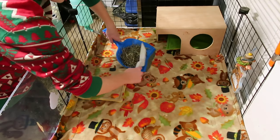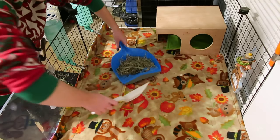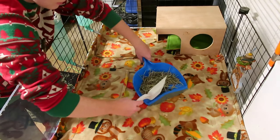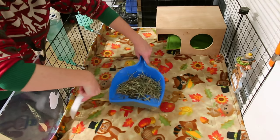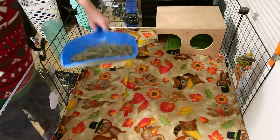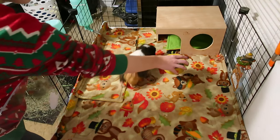So that's kind of my plan, just everyday pet care stuff and some Christmas stuff, and hopefully there'll be some fun stuff in there too that you guys will get to enjoy along with me. But that is my cages spot cleaned.